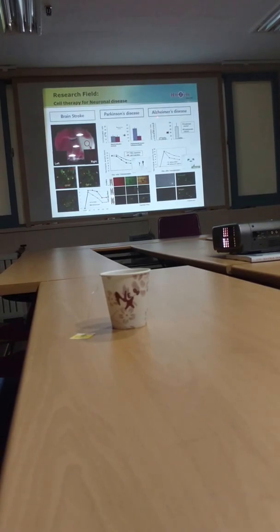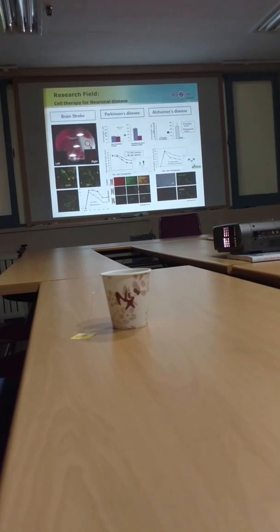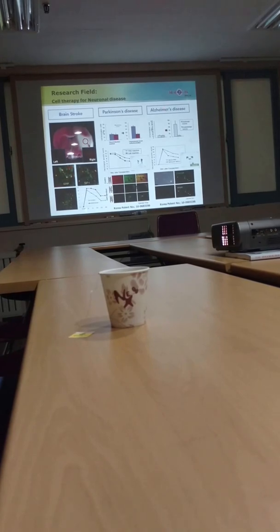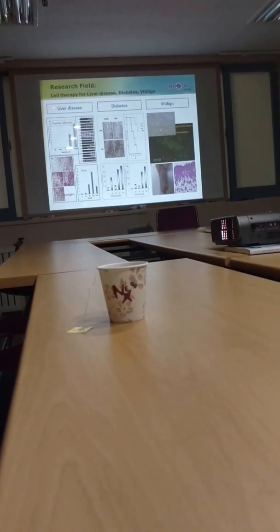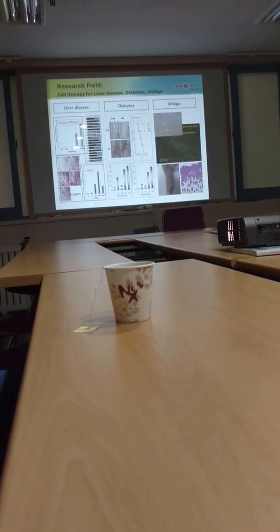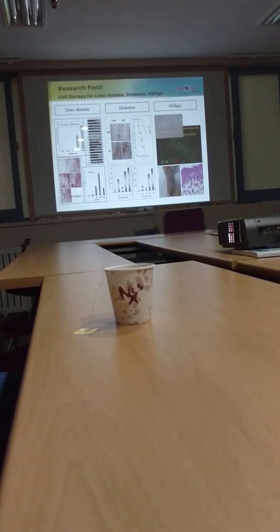Parkinson's and Alzheimer's are similar, but now it's only at the laboratory study level. But we have two Korean patents for Parkinson's and Alzheimer's disease. This is liver disease, diabetes, and vitiligo, also done in mice.